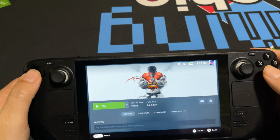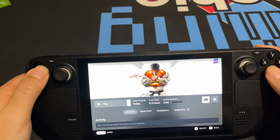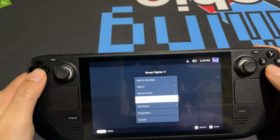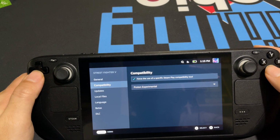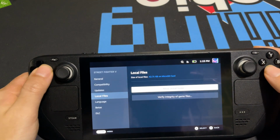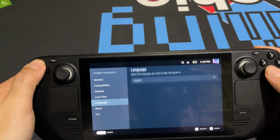Here's something else to keep in mind too. When you open up a game right before you're about to launch it, you can of course launch it right there, but you can also click on the settings right there and go to properties, and it brings you this menu where you can see, you're probably used to this if you've seen Steam before, what you want to do with updates, your local files, verifying integrity of games, things that we've done before, entering betas and stuff like that.